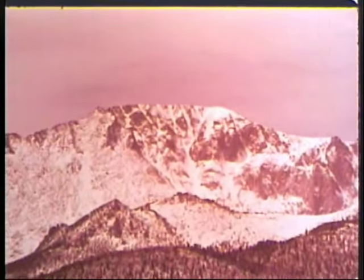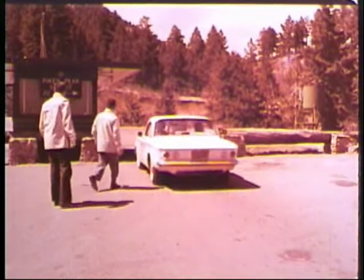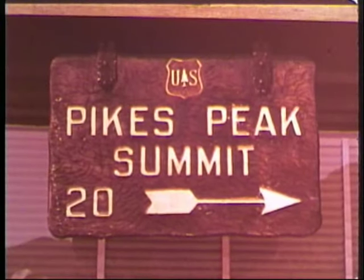Spring comes late to a mountain, long after the earth is warmed, 2 miles below. The snow clings to the mountain's rocks, clogs the trail, hushes the cold wind through the bitter pass. On a day like this, a short time ago, two Corvairs pitted their engineering against the mountain, famous Pikes Peak in Colorado.